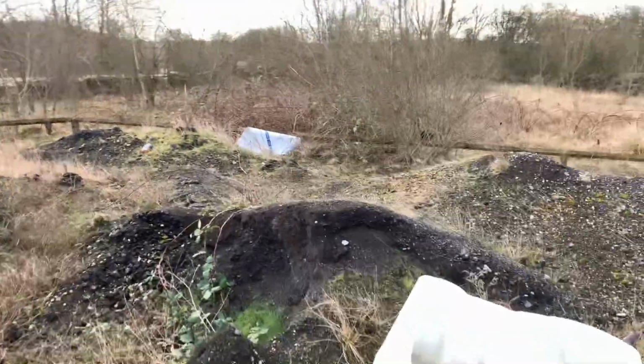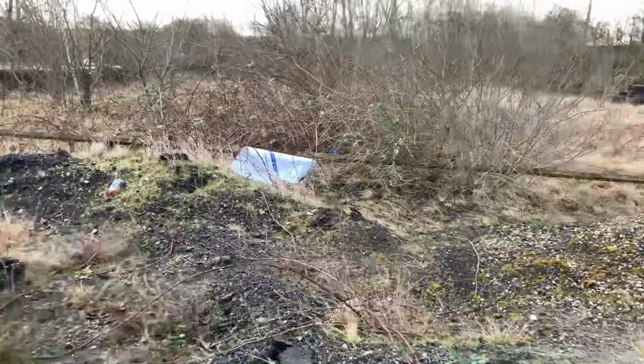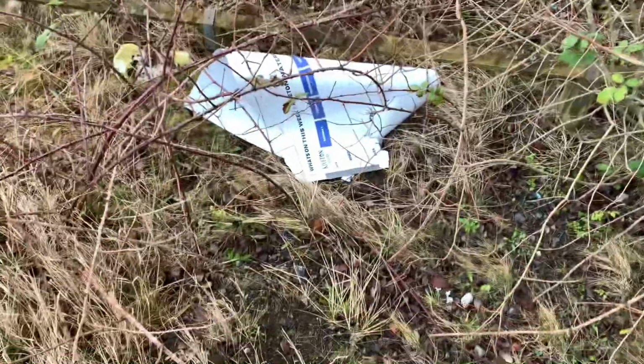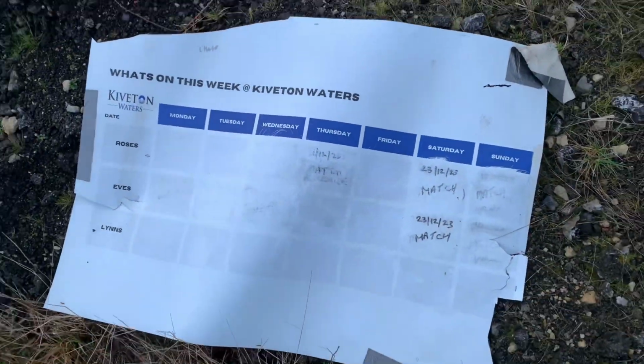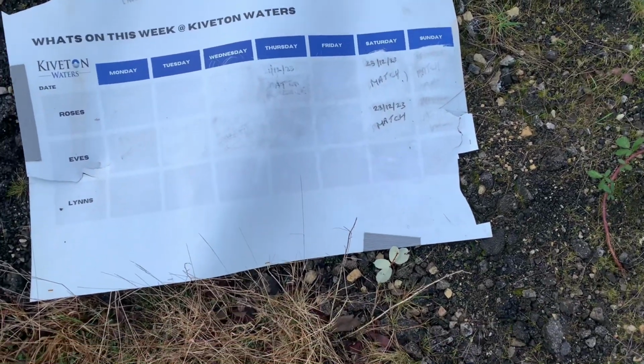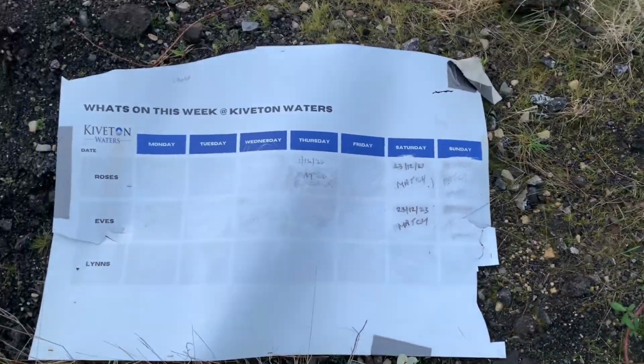We've got a nice big sign over there, Kiveton Waters. What's that say on there? What's on this week at Kiveton Waters? Well, that's a shame, it's just shoved there like that. Nice little display sign, you know, brambles and everything. Not really much left of it, but someone's paid for that. Probably Canal and River Trust, looking at the logo. So yeah, just been left.